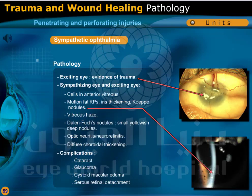The exciting eye shows evidence of trauma. The sympathizing and the exciting eye show cells in the anterior vitreous, mutton-fat keratic precipitates, iris thickening, Koeppe nodules, vitreous haze, and Dalen-Fuchs nodules, which are small yellowish deep nodules. There is also optic neuritis or neuroretinitis and diffuse choroidal thickening.